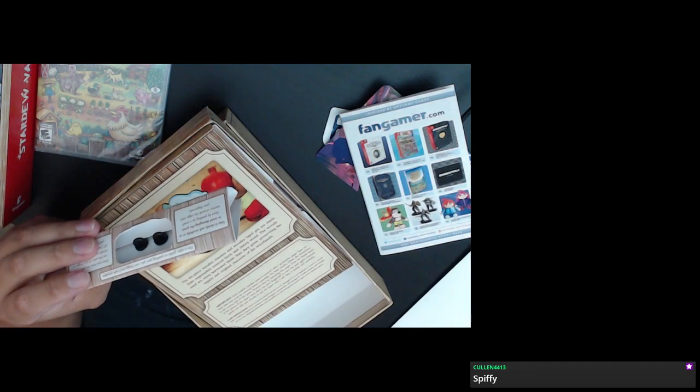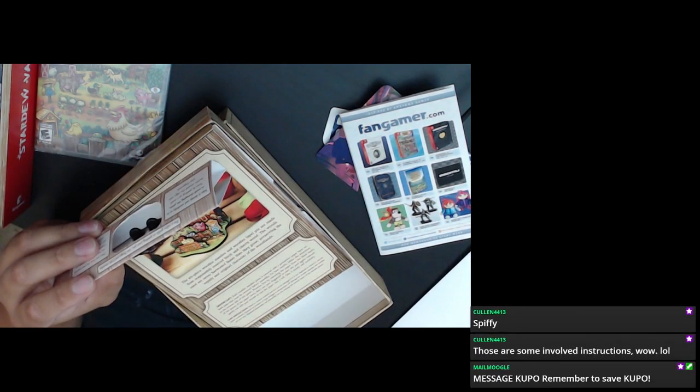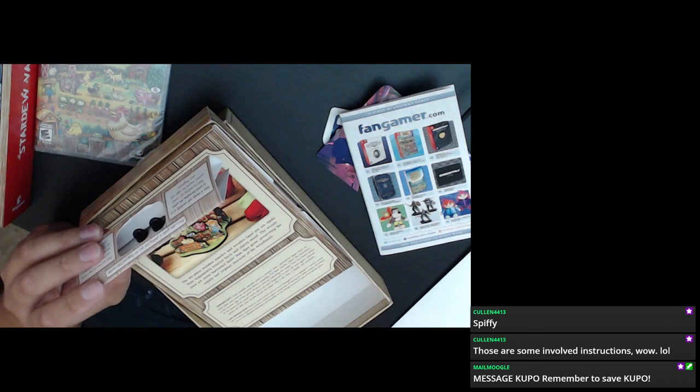What the hell's that with me? Video instructions as well.